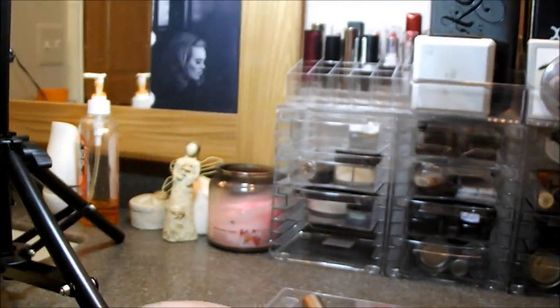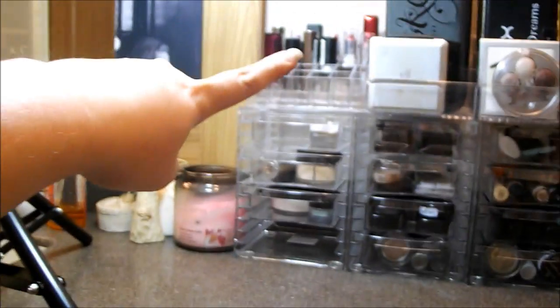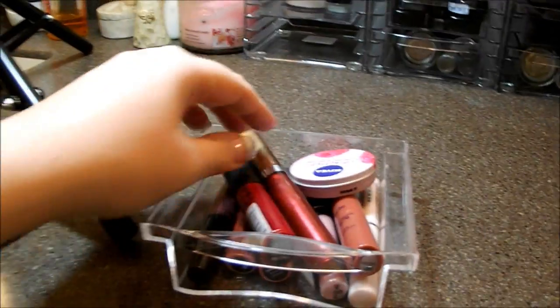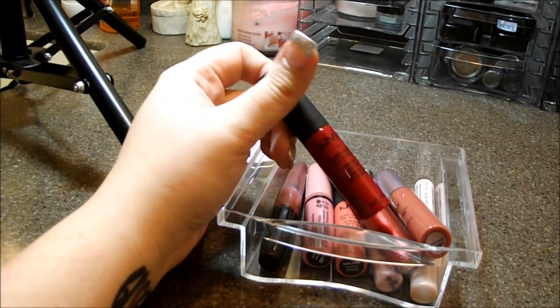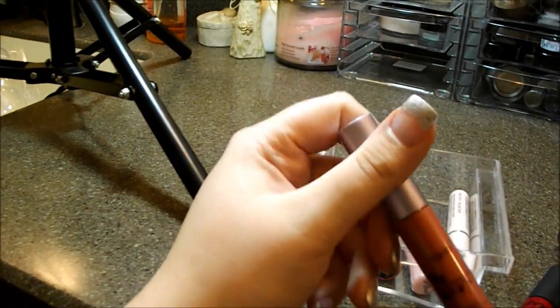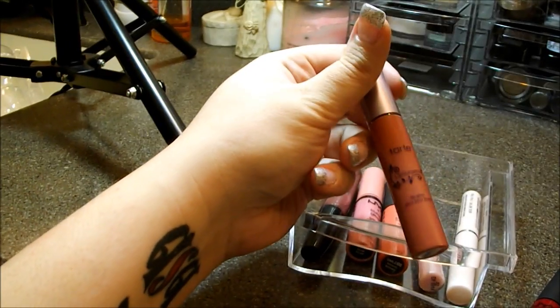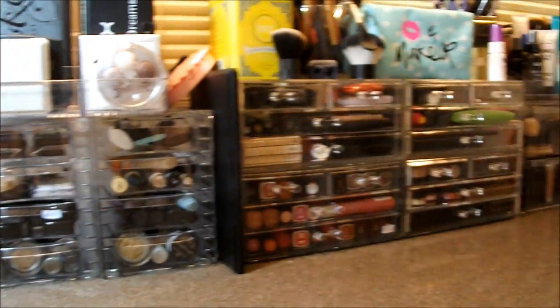And the last one is just lip balms and lip glosses. I'm gonna put a bunch of them in there. I just haven't done it yet. So Nivea, a bunch of my NYX matte lip creams, which I love. This one is from Ulta. Brand new one I just got from Ruth from Tarte. It's a Tarte lip gloss. And more NYX, some soft lips, and so that is everything on my vanity.